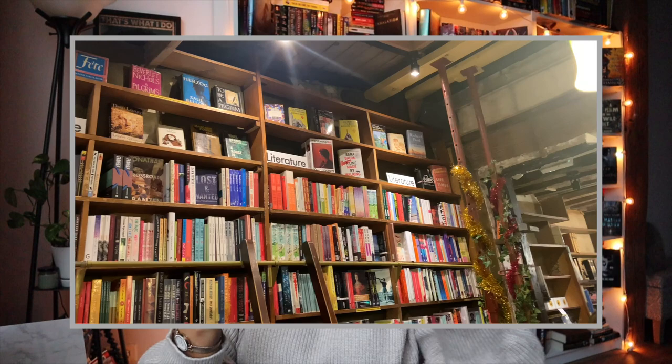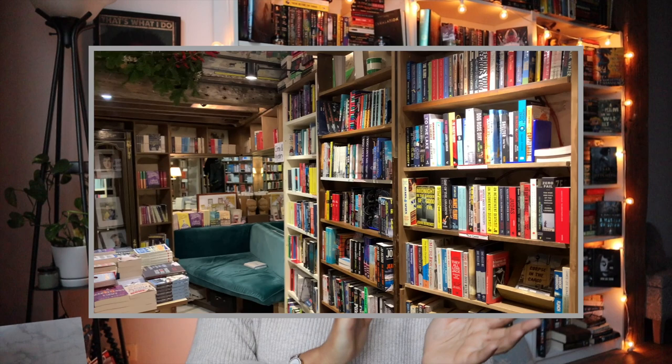It's actually much larger on the inside than you would probably think at first glance. So when you walk in, immediately you step into this section of literary fiction, and literary fiction sweeps around the entire first half of the store. And then when you walk beyond that, there is this little nook space for science fiction and fantasy and horror and crime books.